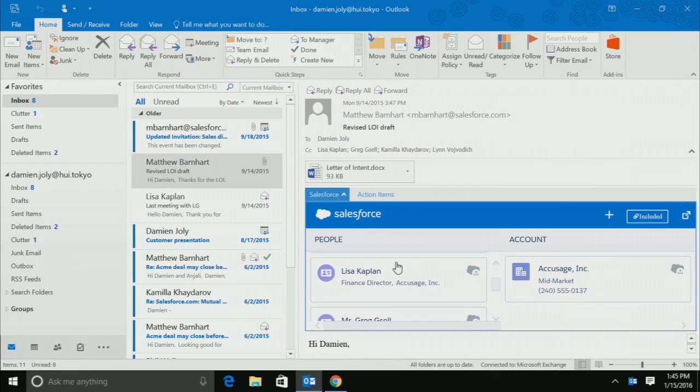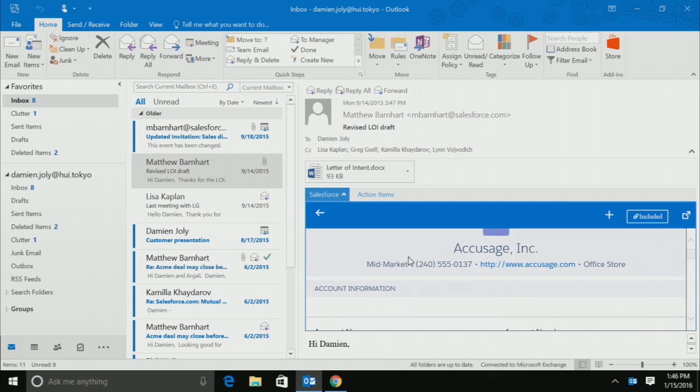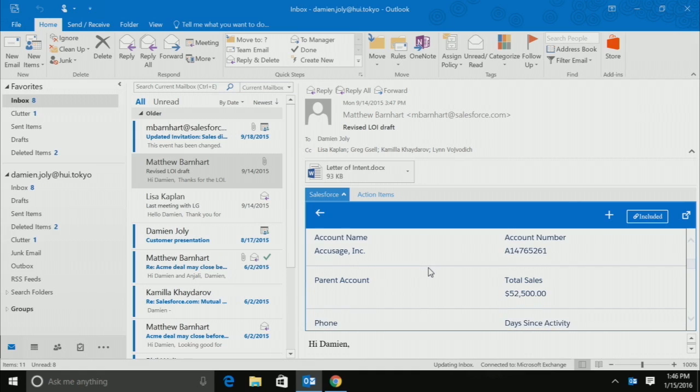Now I get navigated back to the app for Outlook, and I see that Camilla is in Salesforce. With a couple of clicks, I was able to add Camilla as a contact in Salesforce. While I stay in Outlook, I can also see what the account is about. So I'm going to click on the account and look at the information that Salesforce knows about that account.